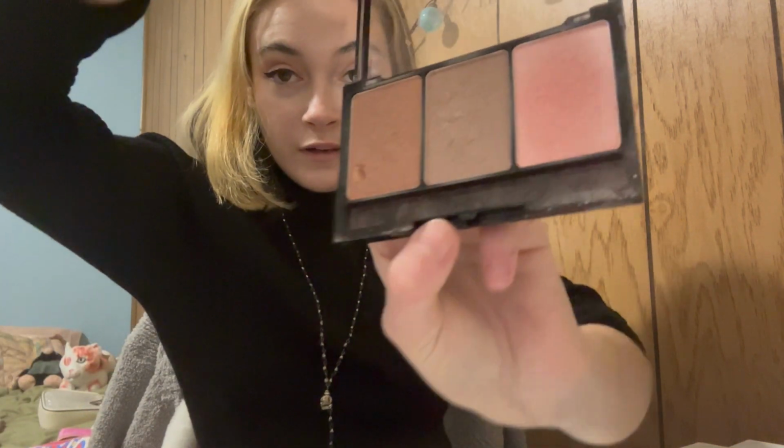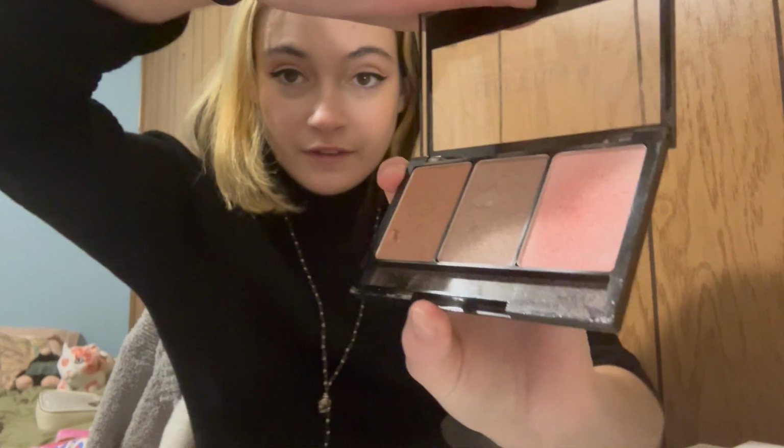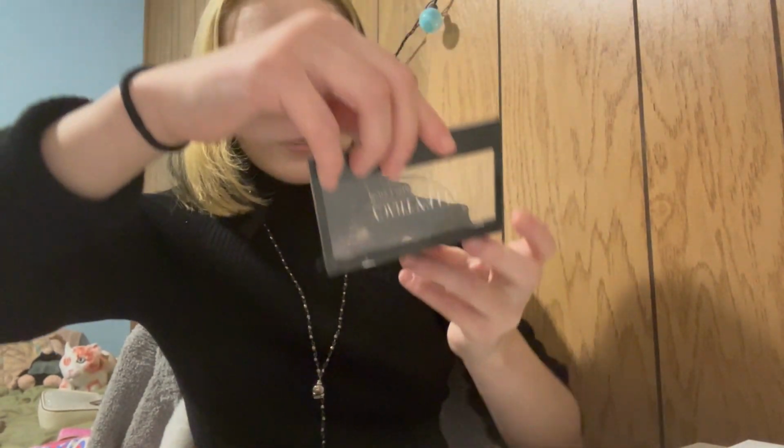Then I have this highlighting palette from Ellen Tracy. I use the pink a lot, and I'm not sure if it's gonna come up. I don't know if you can see the dent I've made on it, but I use the pink pretty often and I really like the shade, so I'm gonna hold on to this.